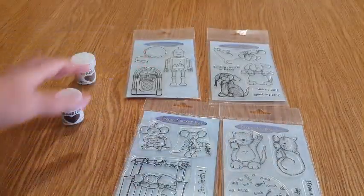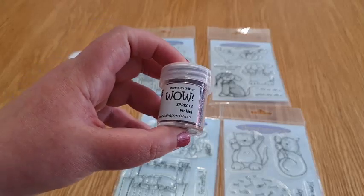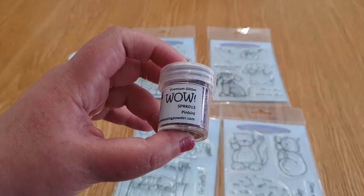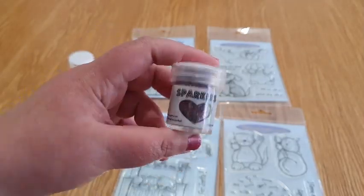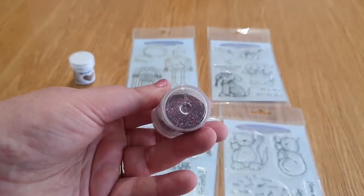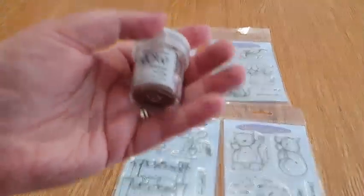Also I bought two little pots of embossing powder. This is called Pinkini. That's really lovely colours. And this one is called Truffle.